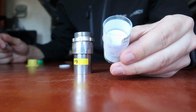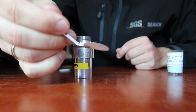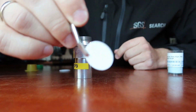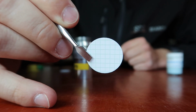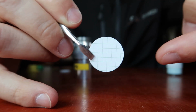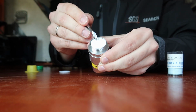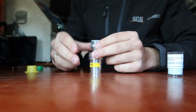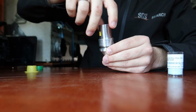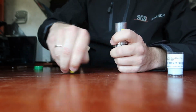The filters come in this little container. I grab one with these tweezers, or whatever you want to call them. This is what the filter looks like. Let's see if it can focus. That's what the filter looks like. This side goes facing up, like this. And then I just do that for however many pumps I need to have.